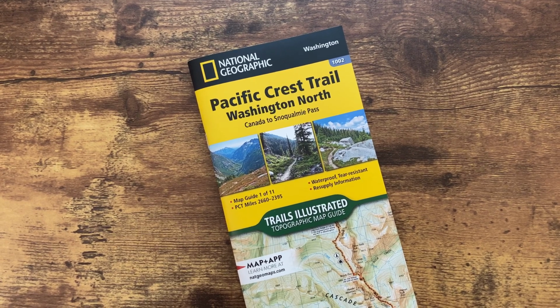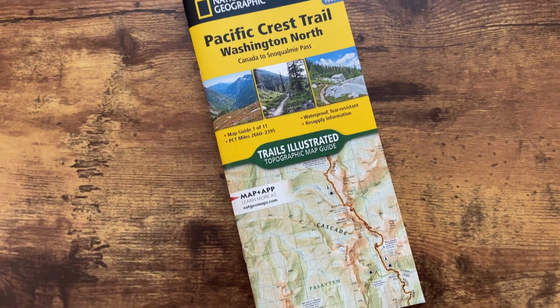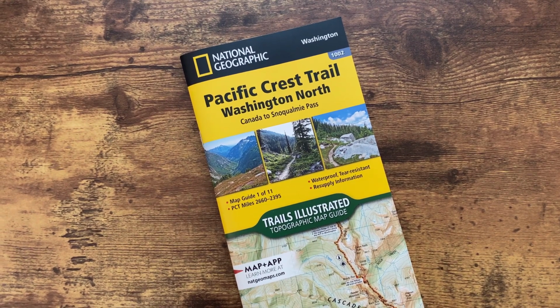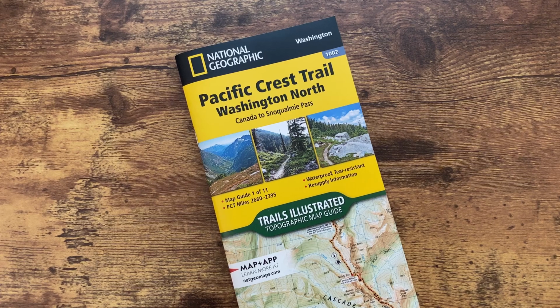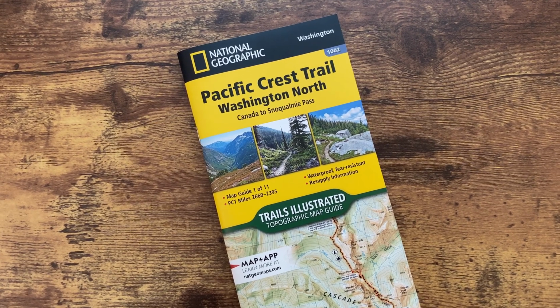I brought National Geographic maps with me all the way through Washington. This is the one that I finished with that covers the northern half of the state. I did not use or bring paper maps with me for the entire trail.